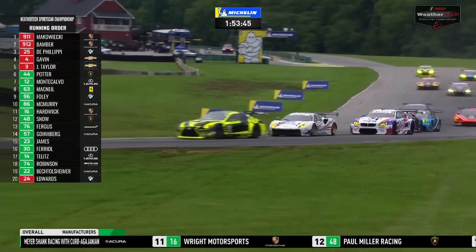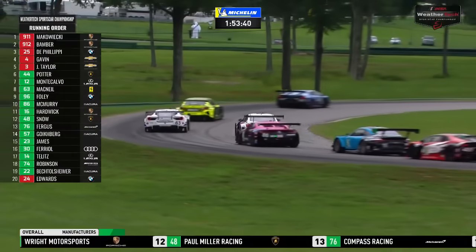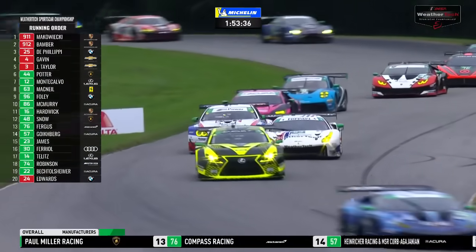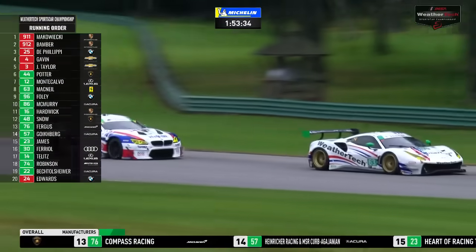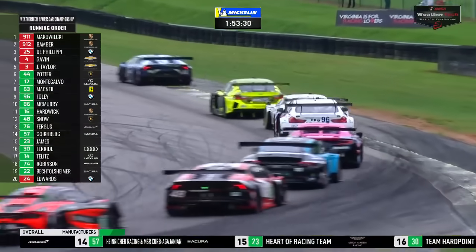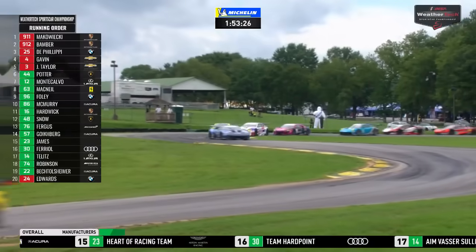Back into third for the red BMW, exactly that happened in the first start, the original start of the race. He managed to sneak up between the 2 Porsches. What about the BMW of Turner Racing? Robbie Foley came out in 4th position. He's got 3 cars ahead of him, and he's trying to get through.